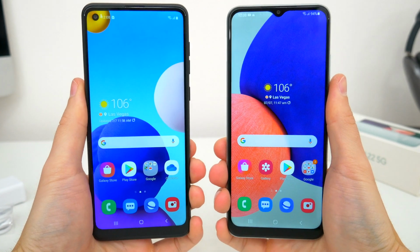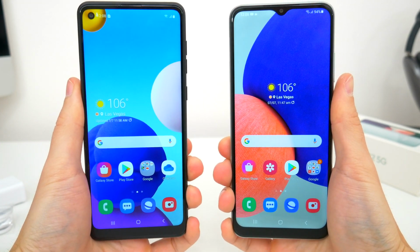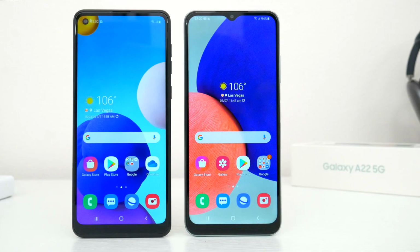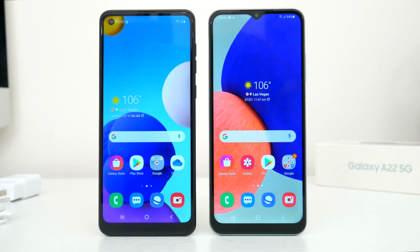I'm going to go over what's new, what's changed, what's been upgraded, and everything else you need to know about both these phones. There's obviously a ton to talk about, so I won't waste any more time. Let's just jump right into it and see how the new A22 5G stacks up against its predecessor.